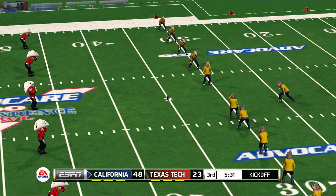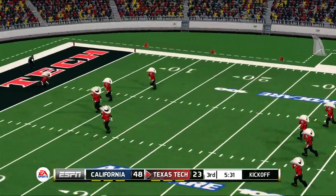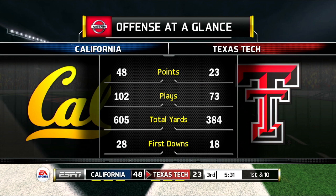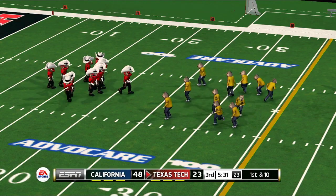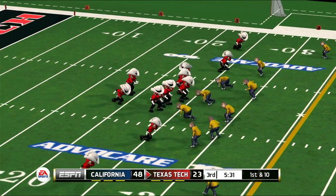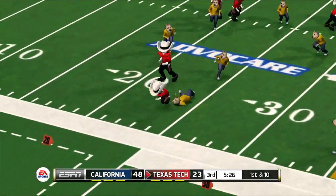Looks like they're ready for the kick. Excellent kick. And it goes into the end zone, down for a touchback. Texas Tech's having a hard time doing anything on offense right now. Well, they've had some opportunities, but they either turn the ball over or obviously don't execute on third down, and they're forced to punt, or their drive ends up stalling in a fourth down. But they're moving the ball at times. I think they've just got to take some chances at this point late in the game like this. Throw the ball downfield and hope that your receivers can make some plays.